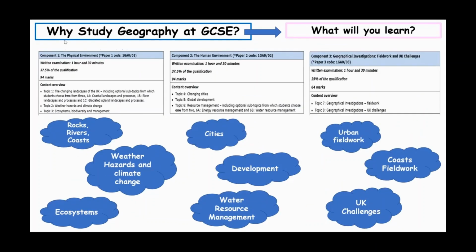Hi, I'm Sophia, and on the side you can see what some of these topics are. There are 3 papers for the Geography GCSE. One is Physical Geography, so topics like ecosystem and weather hazards. The second is Human Geography, with topics such as global development and how to manage world resources. The final paper is a practical paper where you do 2 sets of fieldwork to learn about real-life places and the challenges people face.